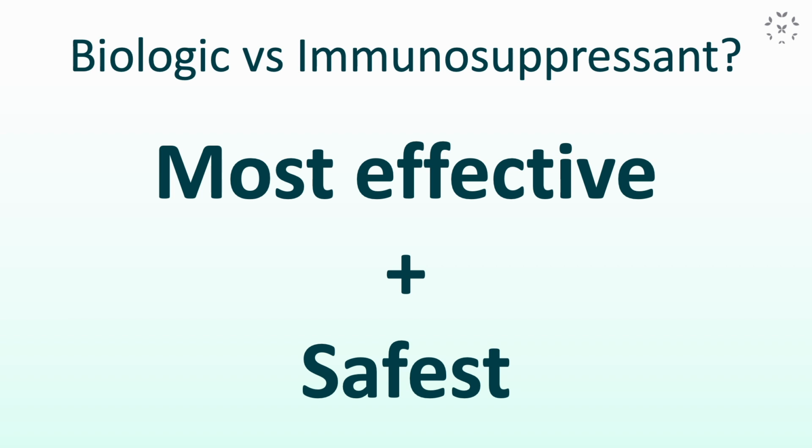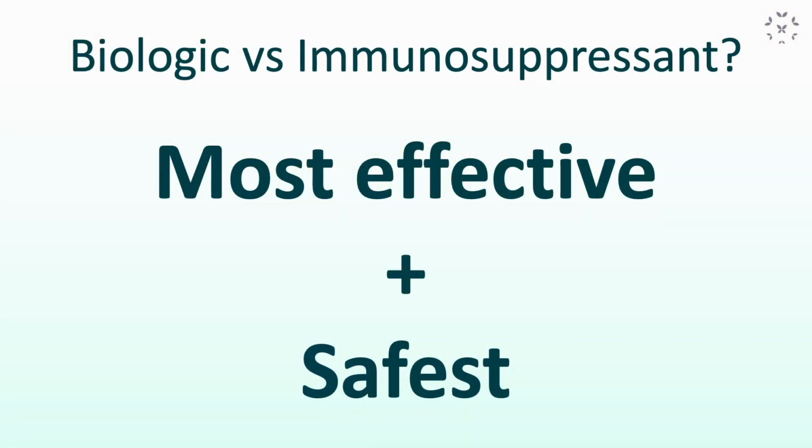So we have to ask ourselves the question, which is most effective and which is the safest drugs for our patients? Well, this question was actually asked and I think has a very good answer at our most recent European Union League Against Rheumatism meeting here in 2023. That organization is called EULAR, and it's the equivalent of the American College of Rheumatology, but it's in Europe. Some scientists and doctors who specialize in lupus presented this very interesting study, and they asked that very question. Which lupus drugs are most safe and effective for treating lupus patients?